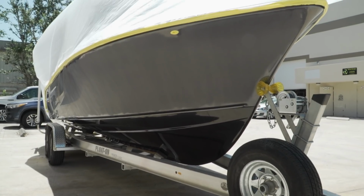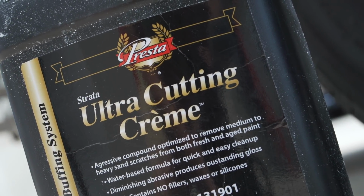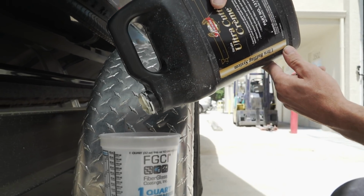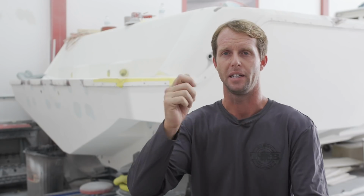All right, so now we're starting the buffing process. The very first thing to do is make sure that there's no contaminants on the boat. Pretty much with the compounds, I like to use a Super Duty cut. It's like a heavier cutting compound, has a little more grit in it. First thing you definitely want to do is get your compound and pour it in a little 1-quart cup, and get a little brush that you can dip in it and brush it on the boat.